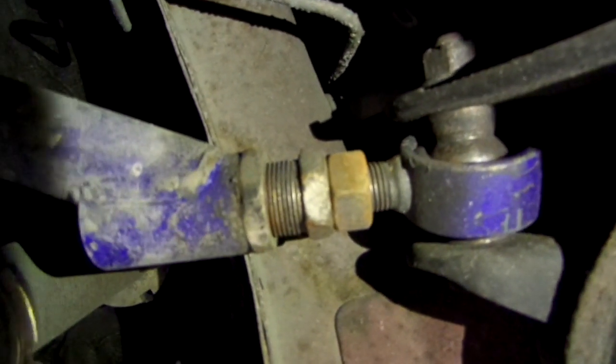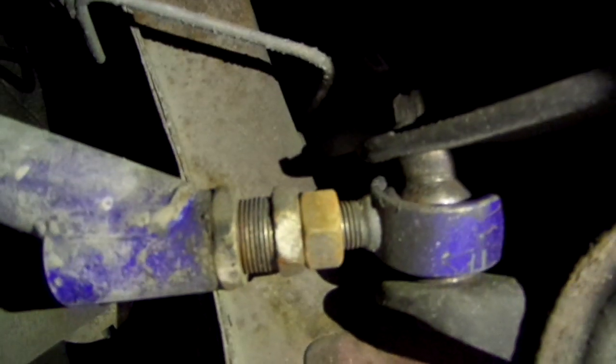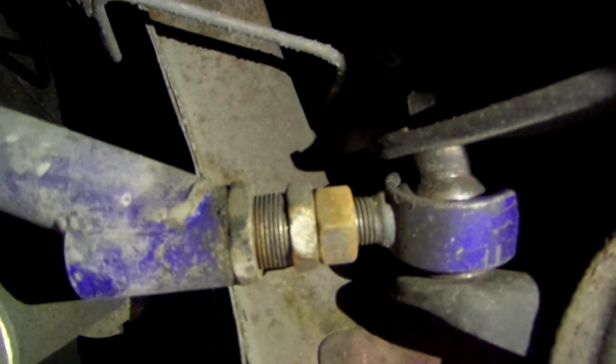It moves ever so slightly, but yeah, you can see it right there. It's moving. Babe, don't drop this car on me. Oh, sorry. That little control arm bushing right there really took the enjoyment out of the car.